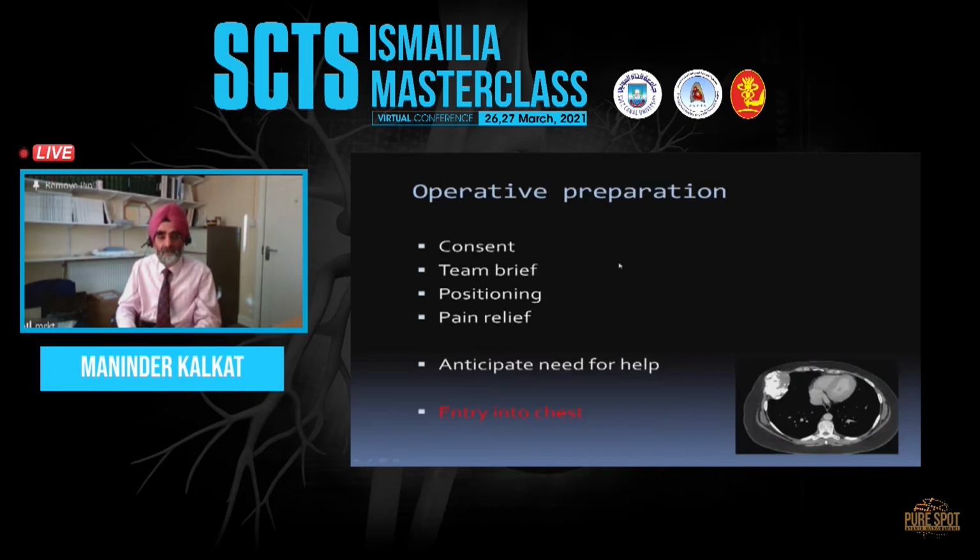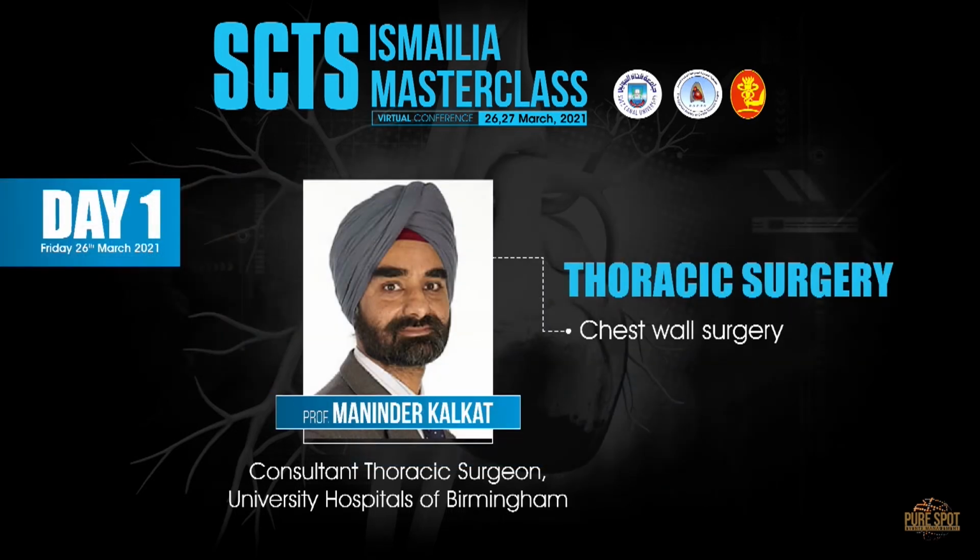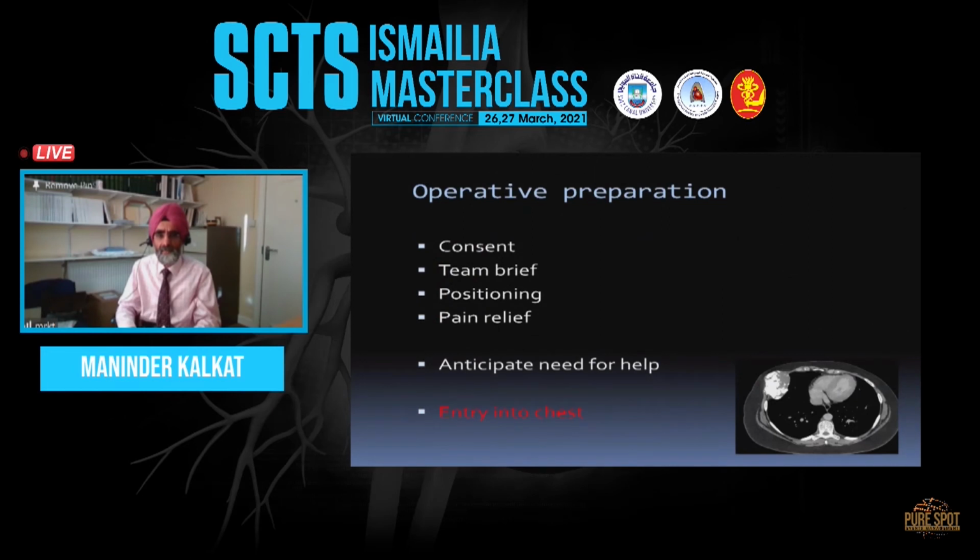The consent is important because these are actually life-changing operations for the patients, and you need to talk to them about what you are going to do with the chest, but also what prosthetic material you're going to use and from where you're going to get the flap to be inserted. That is important. If somebody plays golf and you're going to take the latissimus dorsi out, that will have its consequences. So we need to discuss that.